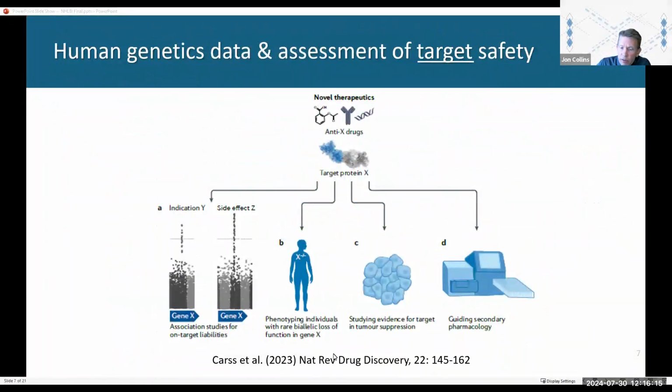Not only, and this is a very recent paper, I encourage people who haven't seen this yet to take a look at it, Nature Reviews Drug Discovery. Not only can you look at the potential link between your target, your gene, and potential signs for efficacy, you can also look for potential side effects, which, obviously, the sooner you know those in a drug development program, the sooner you can begin to think about how you're going to mitigate that risk.